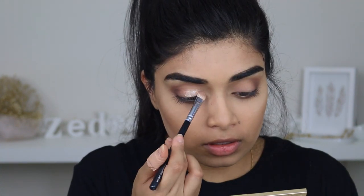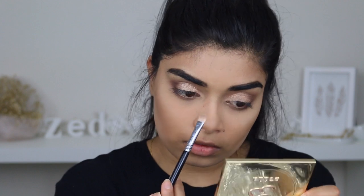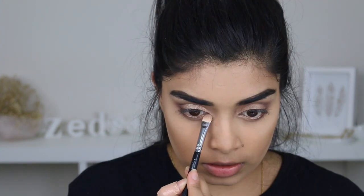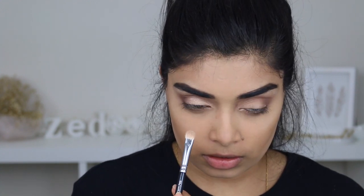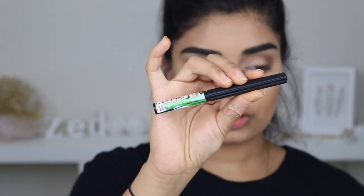You can spray your brush with anything, Fix Plus, setting spray, water. Go over the edges. So I'm just going to add some of that gold shade on my lower lashes, on my inner corner. I'm just going to grab the Balm liquid liner in Schwing.